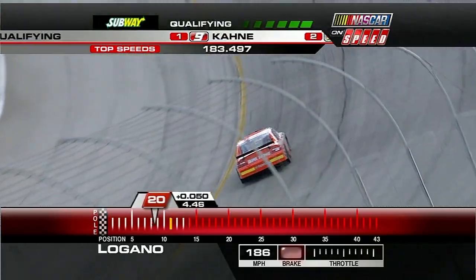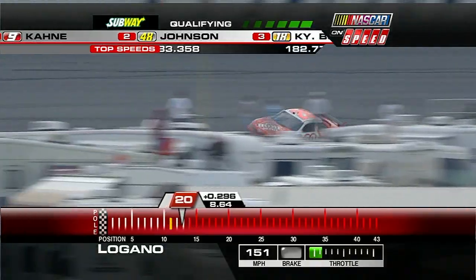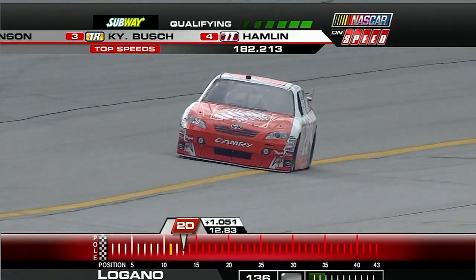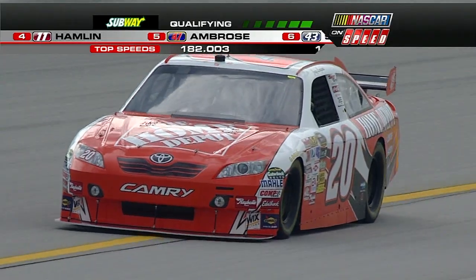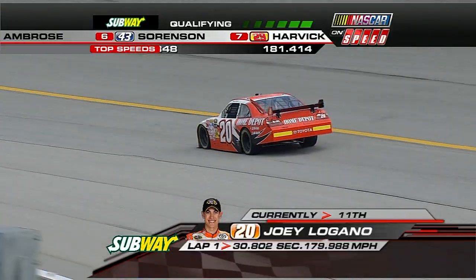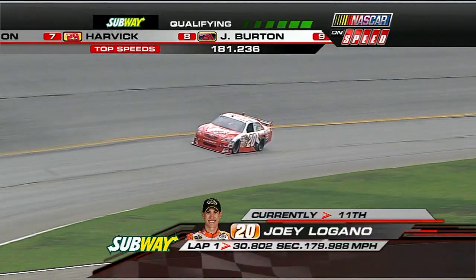And I'd like to tell him, welcome to the world of NASCAR, because sooner or later it's going to happen to you, but there is not a worse place that you can just about get yourself banged up than Bristol, because you can't get out of the way quick enough. I don't think he'll be very happy with that qualifying run. 11th out of our 13 cars. 30-80 for Joey Logano.